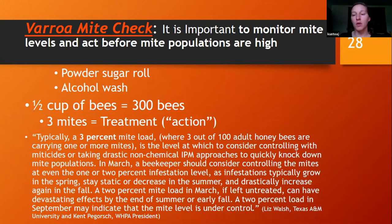Because one thing I really like to push is that you're not getting bees ready for winter in the fall. You're actually getting your bees ready for the winter right now, in the springtime. And you're doing that by keeping your bees healthy throughout the entire year so that you're going into the winter with healthy bees. If you're going into the winter with sick bees, they're not going to make it. They're going to have a lot of problems, even if they do make it to the springtime.